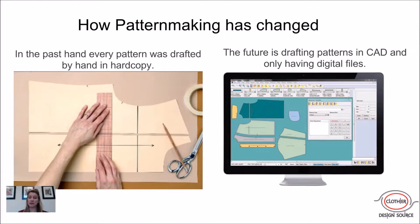We've moved to everything here where we draft our patterns in a CAD system. So we're not starting on paper. We don't use any rulers. We don't use any pencils, things like that. We're starting all in the CAD system and drafting in the CAD system, which, again, if you make a mistake or you want to change something, is 20 times faster than if you're doing it by hand. You can add the seam allowances with the click of a switch. You can add notches with the click of a switch, things like that.